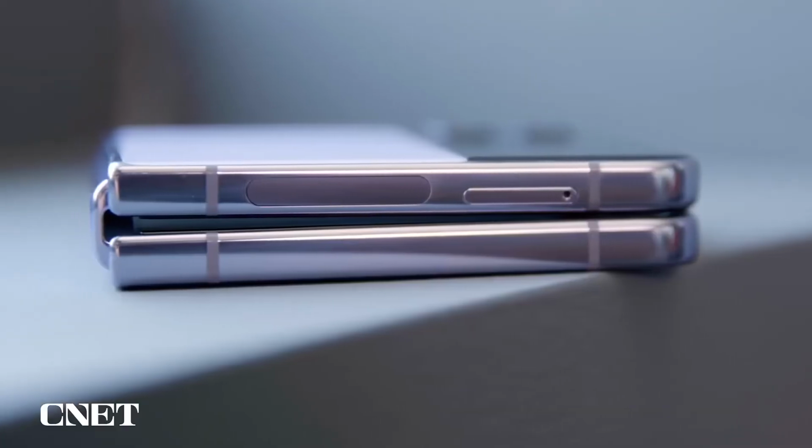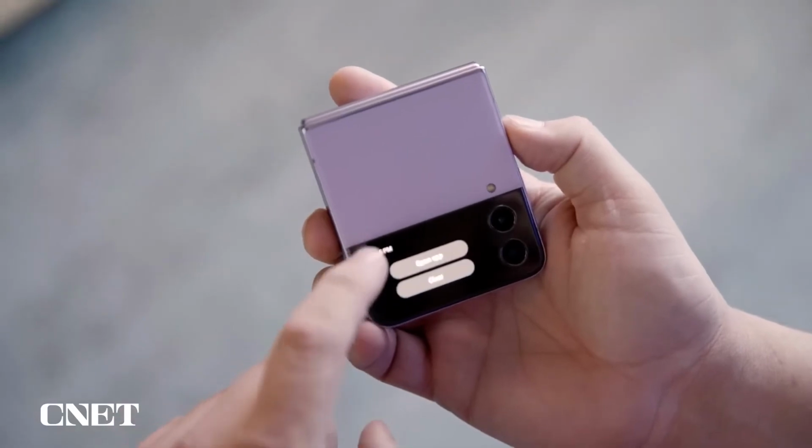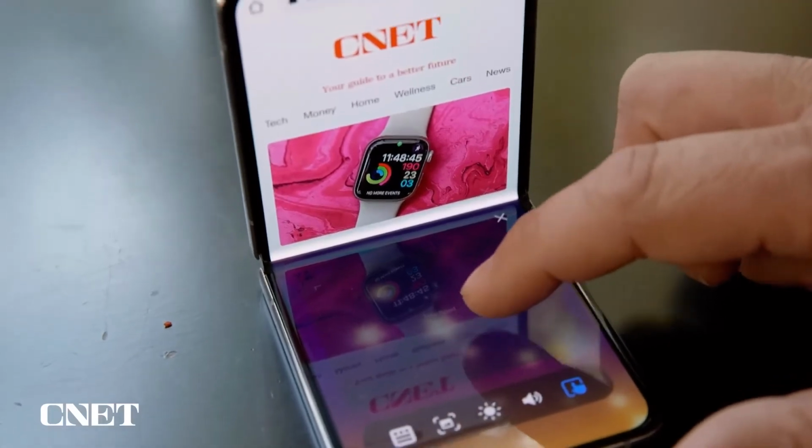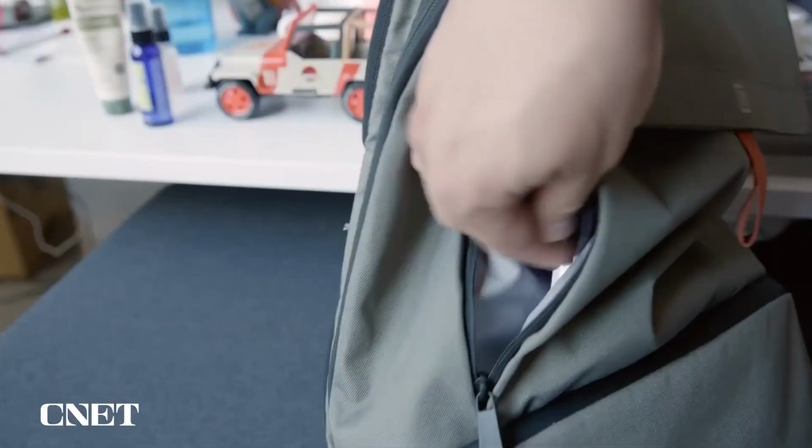The Galaxy Z Flip 4 is a minor improvement over Samsung's flip phone from last year. It has a newer processor, slightly longer battery life, and some new features for the cover screen. Overall, the Galaxy Z Flip offers the most polished experience of any foldable we've used yet, and it's a great choice if you want a phone that can easily shrink down to fit in your pocket.